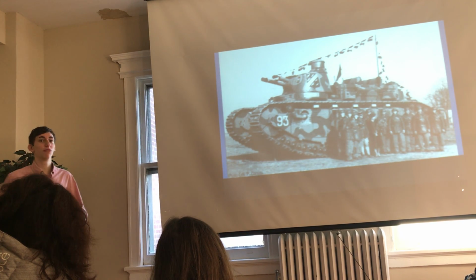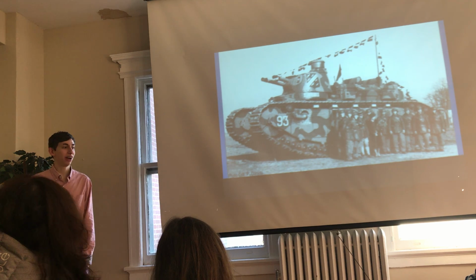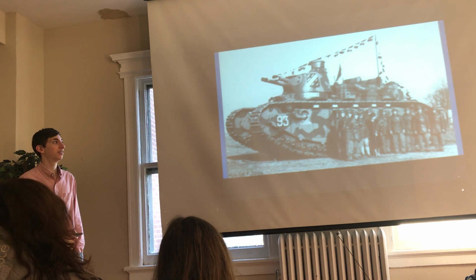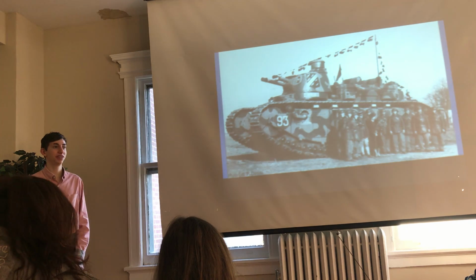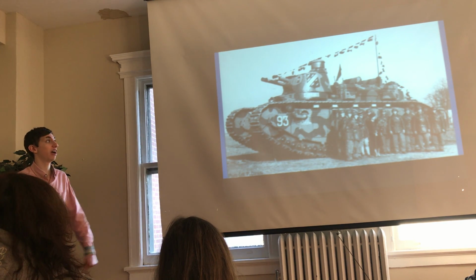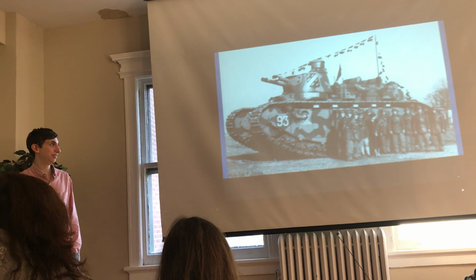But one last tank that I want to mention before I move on is this massive thing. This is probably the biggest tank ever built. Not necessarily the heaviest, but the largest in size. This is the French Char 2C.